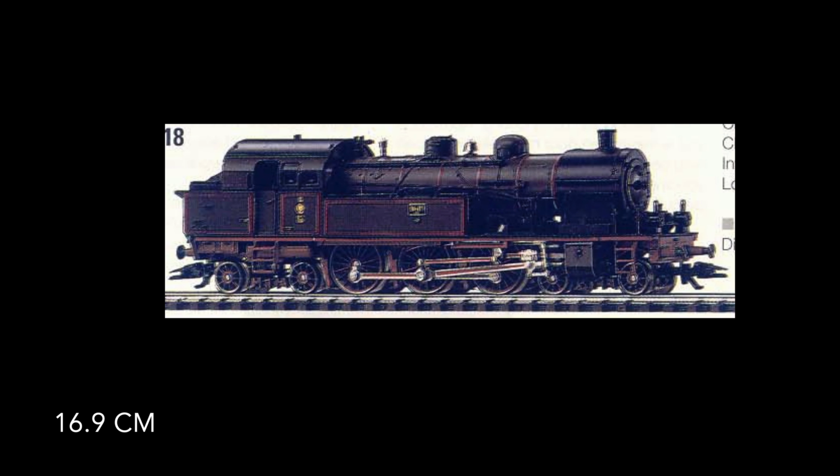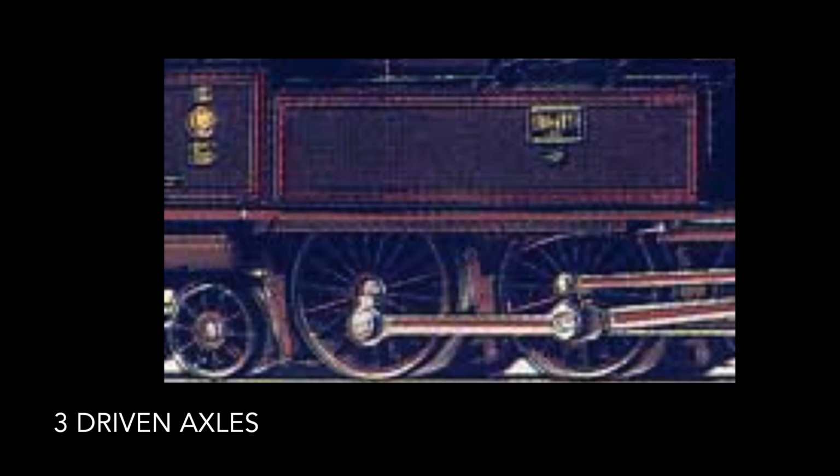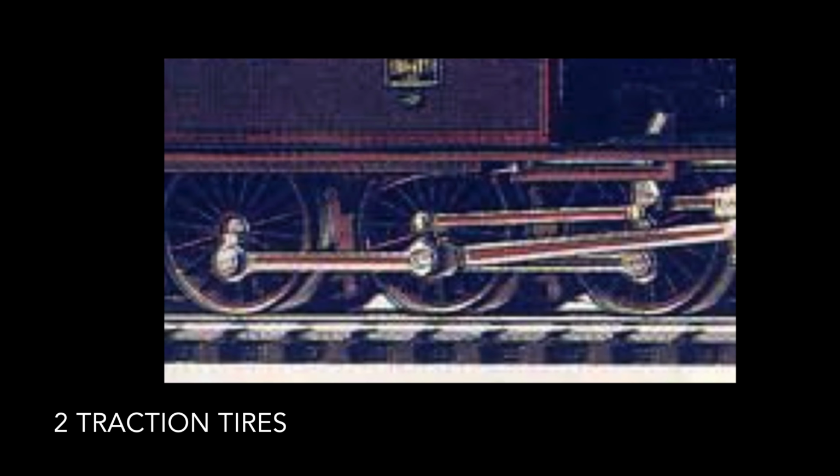On to a few vital statistics. The model measures 16.9 centimeters buffer to buffer. The chassis and boiler are made of metal. The model is fitted with a digital decoder, which controls a 3-pole motor, which itself drives 3 axles. The axles are fitted with a pair of traction tires. The lighting is directional and can be switched on or off from the central unit. And finally, the model is equipped with closed couplers.